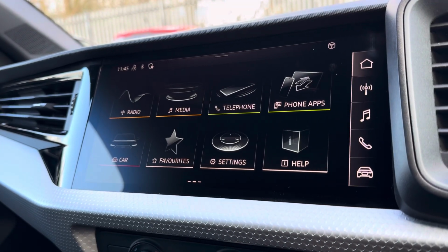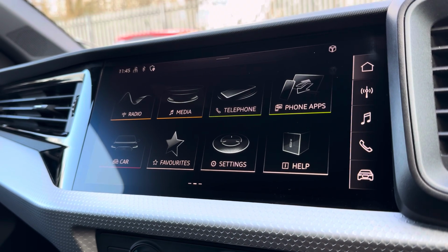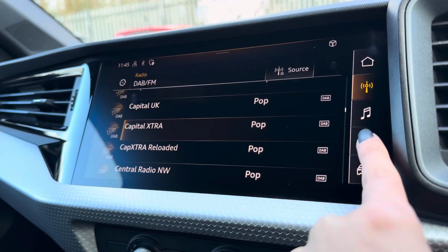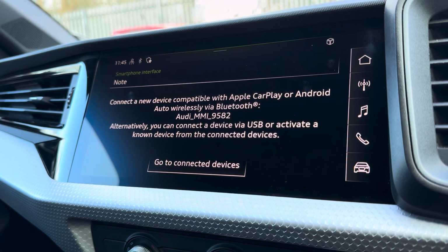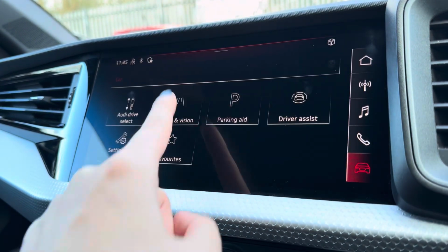Moving across, the large central touch display houses similar options, including various radio and telephone connection. From here, you can also find wireless connection of Apple CarPlay or Android Auto. You can also access and adjust the exterior lighting in addition to toggling the rain sensor.